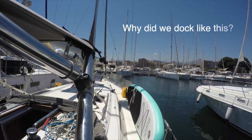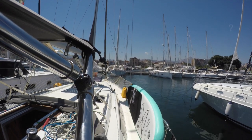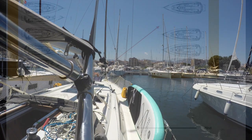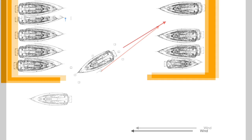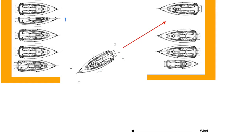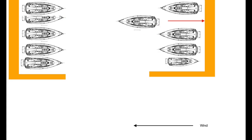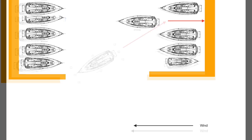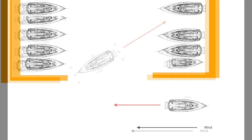Having little or no tides, there's no major current running in this harbour, but let's explain why we did it like this. So here's the reason. We didn't go in like this, reversing in, downwind of the slip, coming across the other boats, and then backwards into our berth, for this reason. We'd have got to this point, and the wind would have been forcing us onto the downwind boats. If anything had gone wrong, we'd have crashed straight into them.